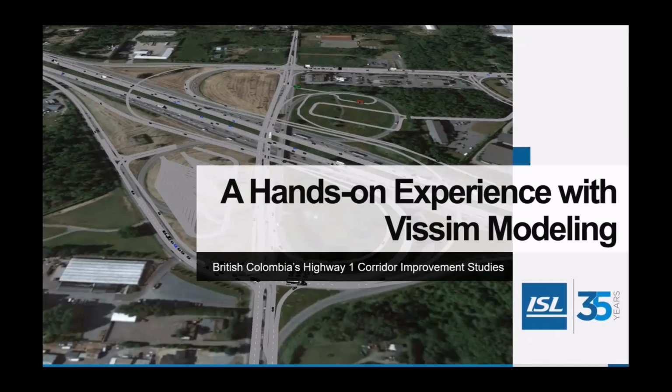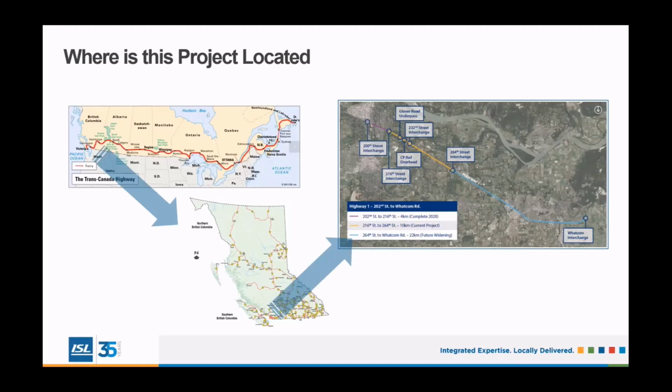Hello, everyone. This is a presentation on the latest project that we did using Vissim in British Columbia. And for those of you who don't know, there's a country north of America. It's called Canada. So for our project, this is Highway 1.